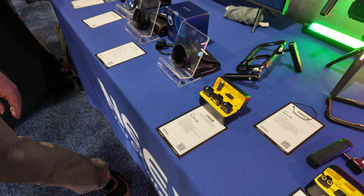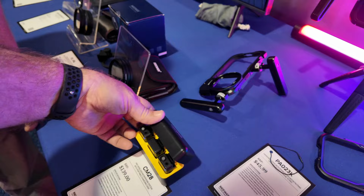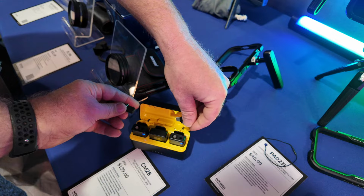Maybe there's a few features that the higher-end ones have. No, I don't think so. I mean, it's in a nice case. Whoops, I messed that up. These go into this little clip right there, which I can see. Yeah, it's live TV, so there's going to be.